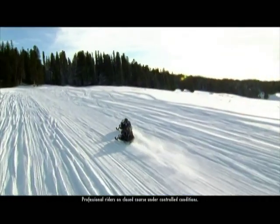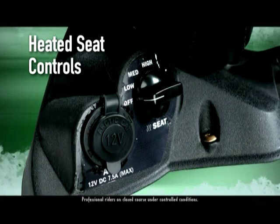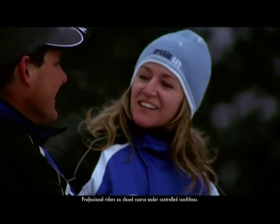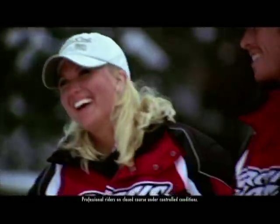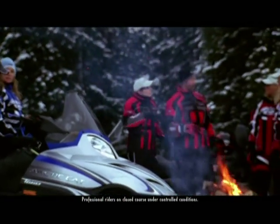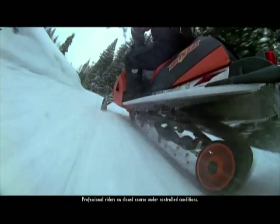And to make your ride on the trails even more memorable, we've added heated seats to the entire line of the T660s. Three different temperature settings will ensure you, and you know who, will be comfortable and warm during your whole adventure. Speaking of being comfortable, check out the new line of Arctic wear and accessories. It's better and warmer than ever. Every stitch is designed by real snowmobilers to ensure style, quality, and of course, being toasty. And every part is enhanced to make your overall ride a true Arctic experience.